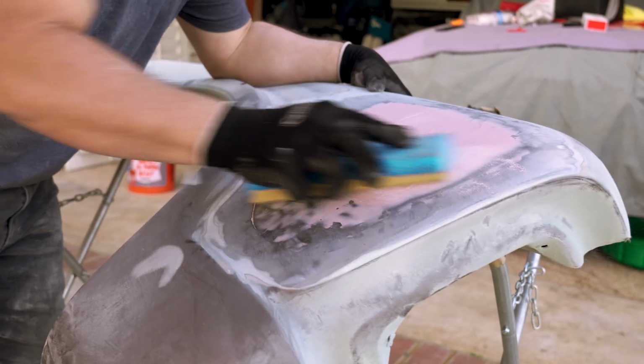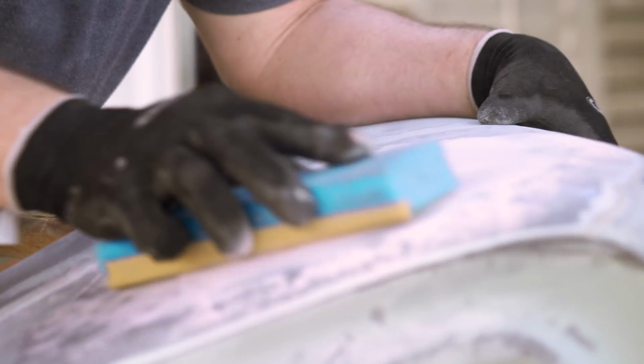So now the material's kicked off and it looks like it's ready to be sanded. We're going to start off by using some of 3M's 80 grit paper that's on a roll, and attach that to the back of the block because it's adhesive back.